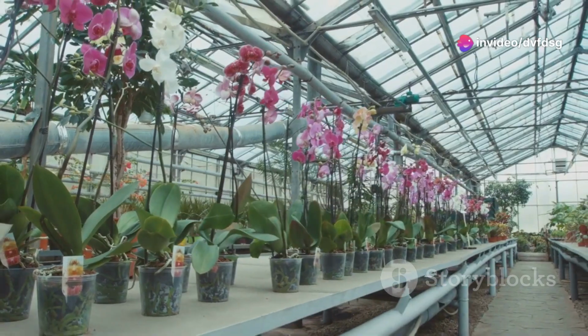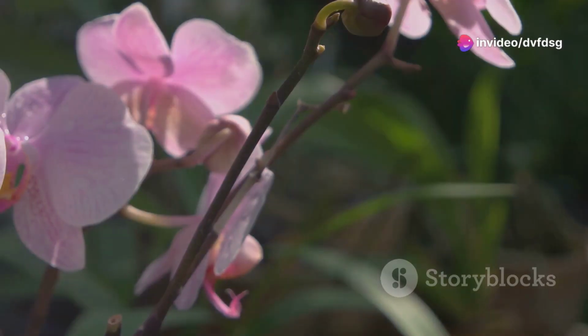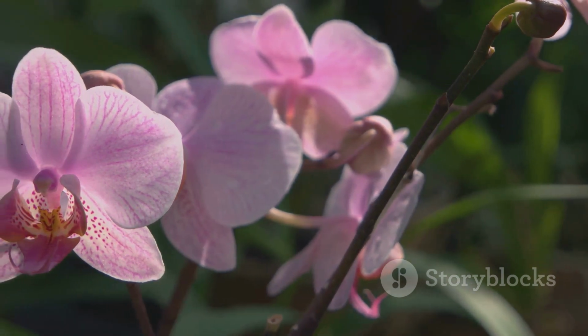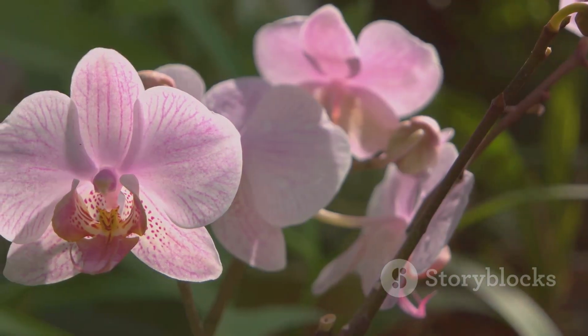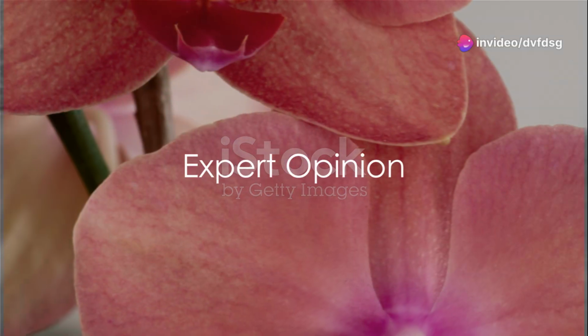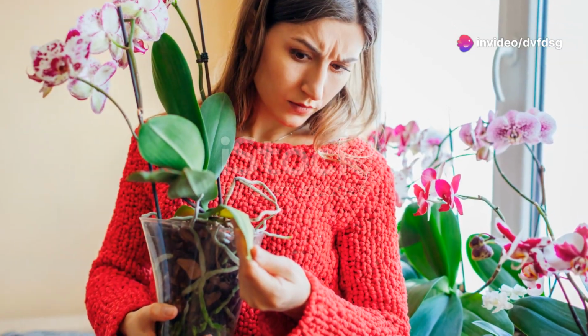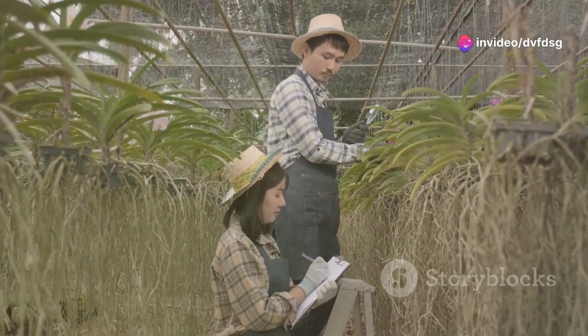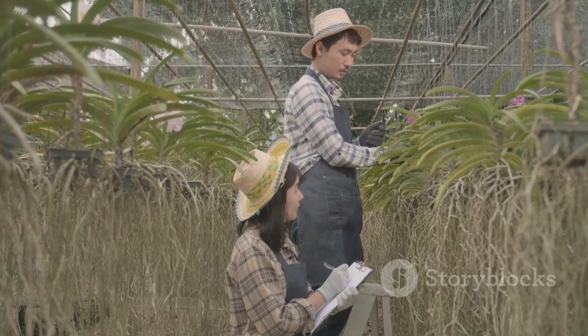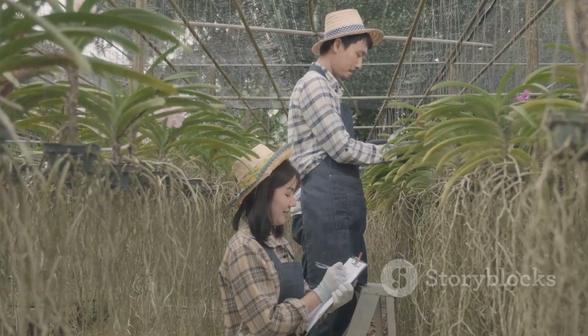But understanding the science behind this interaction is the first step in protecting your orchids. With this knowledge, you're better equipped to take action and ensure your garden remains a safe haven for your precious blooms. But don't just take our word for it. Let's hear from an orchid expert. Yes, indeed. It's always helpful to get insights from the pros. Our expert today, a seasoned horticulturist with over 2 decades of experience, shares this crucial advice.